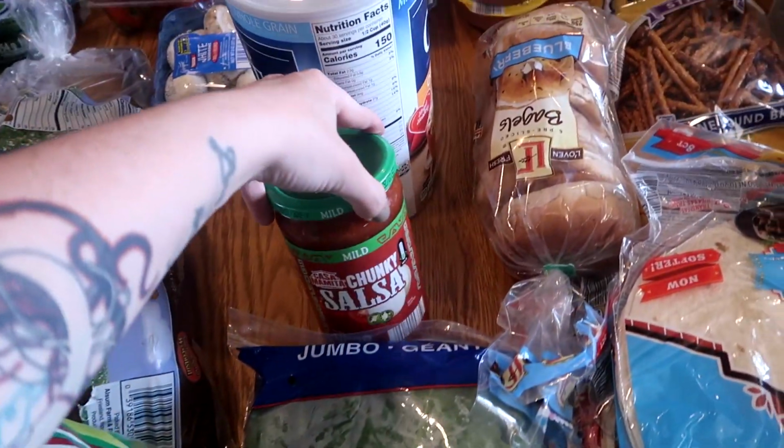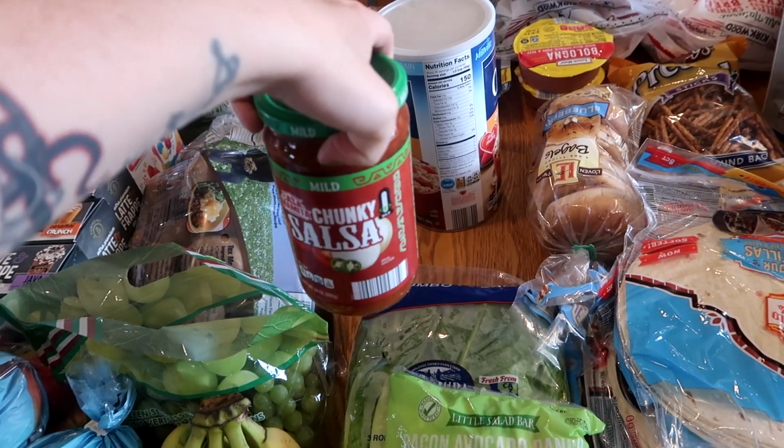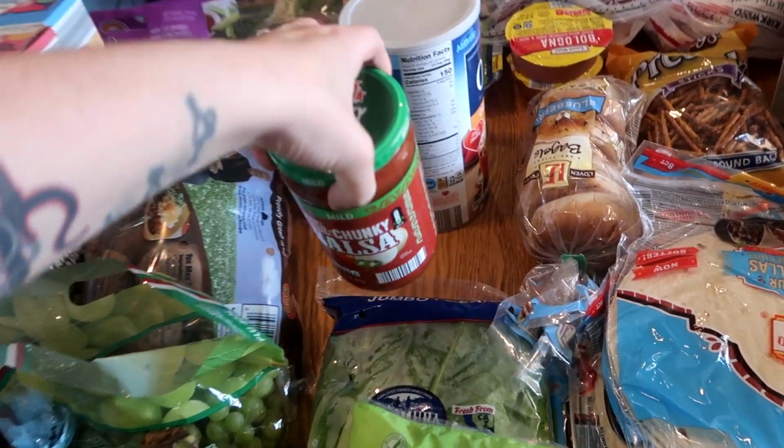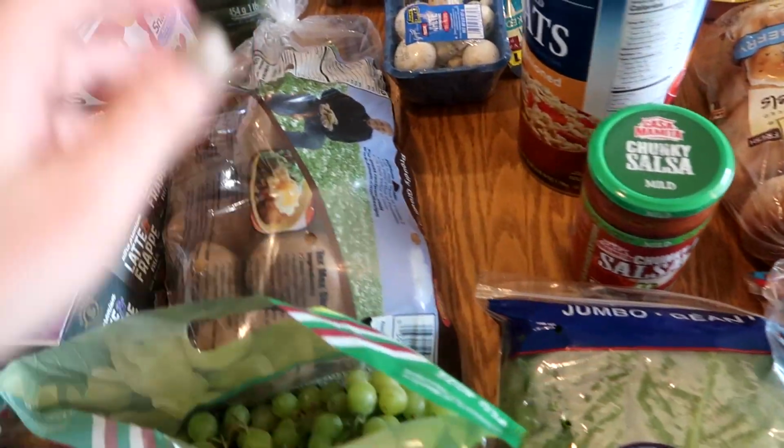I got a thing of salsa. We officially went through the rest of the salsa that we canned in the fall, so I had to buy one, and hopefully in the next couple of weeks we'll get more salsa on the shelf.